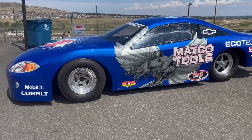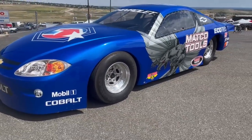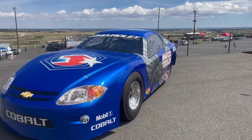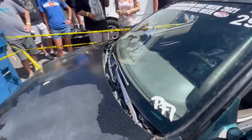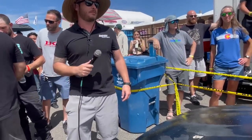Oh man, look at that. Love seeing that car again. Out here at IFO today, showing it off. Yeah, it's so cool. Hell yeah.